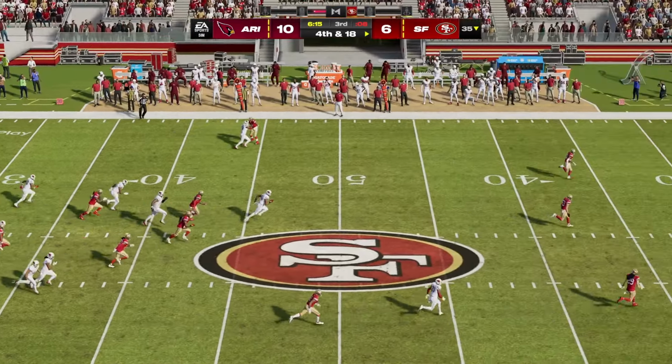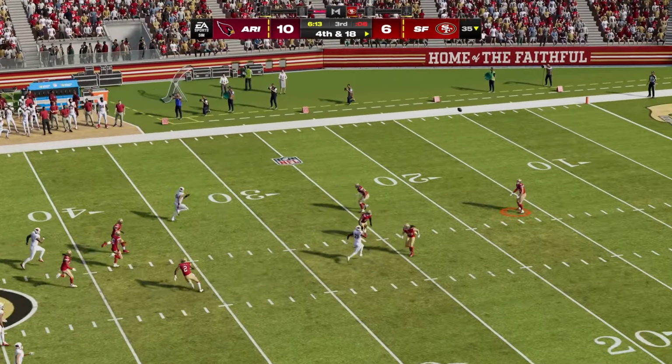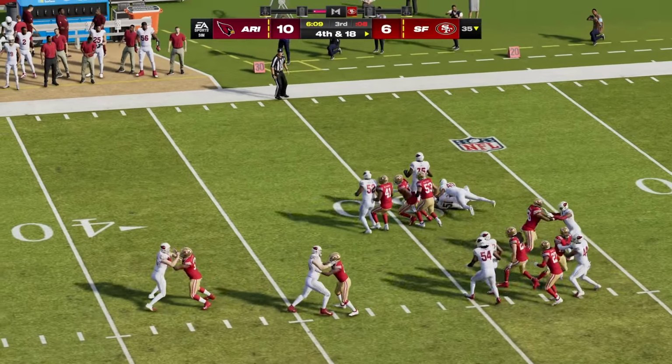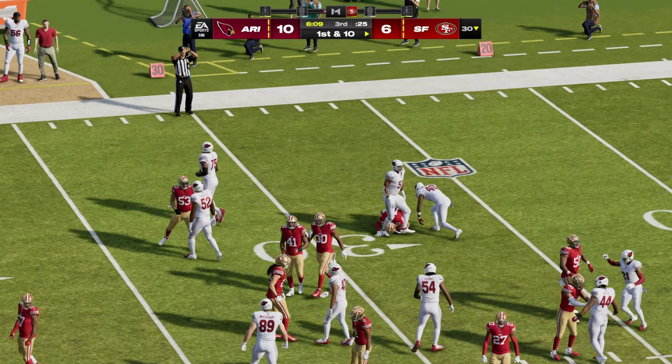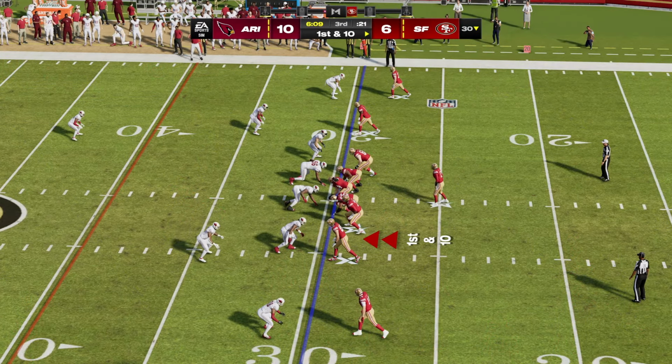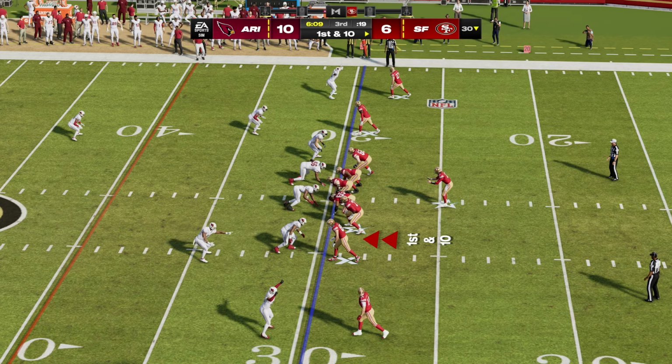So they're forced to punt on 4th as this one's away. Fielded just inside the 20. A very nice punt that time, but they get 11 back on the return. And the Niners will go on offense, 1st and 10.